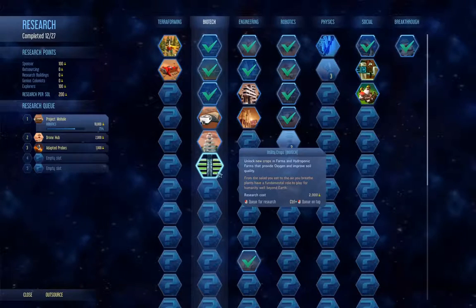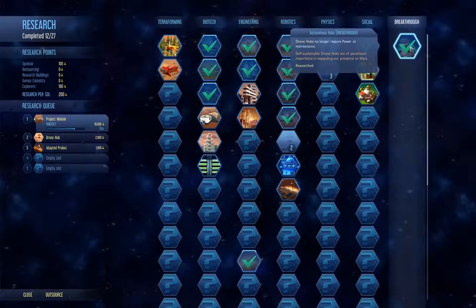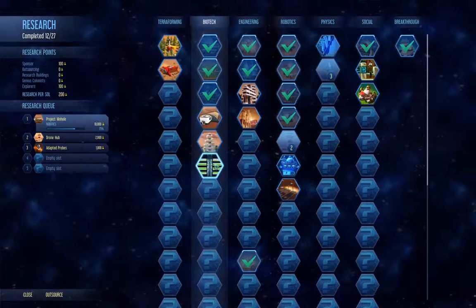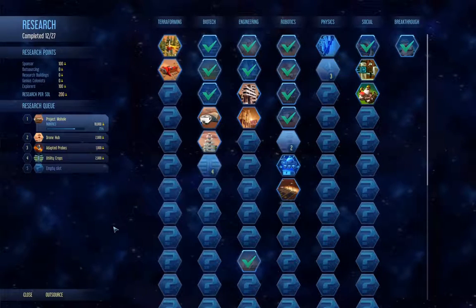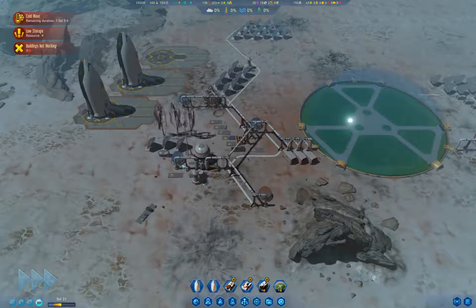Okay, so what was this one? Drone hubs no longer rep. Oh, right, that's right, okay. This one is probably going to be useful, so I'll queue it up. Okay, so we've got that queued up.